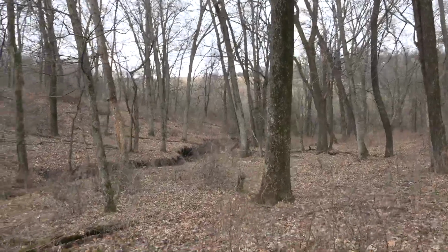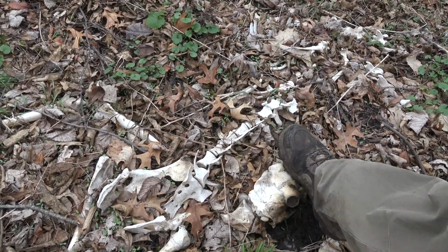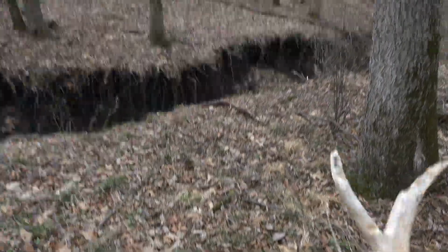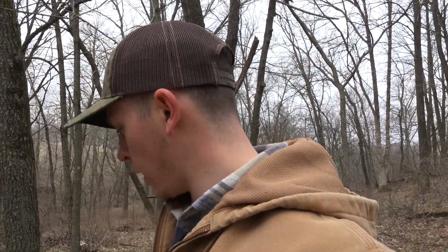You need to check out that bone pile down there too. Yep, this is a dead shed buck. I'm guessing that could be this deer. Yeah, that doesn't add up. That theory is wrong. It's too bad that thing died. Huh. I'm gonna look around and see if his sheds are anywhere close.